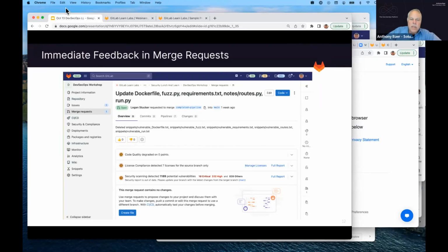So here's the merge request. In the middle of the screen, you'll see that we have code quality that's listed there. We also have license compliance that's there. Our security scanning is also there with a whole ton of different vulnerabilities that are there. And because this is a demonstration environment where we're able to show you all sorts of different vulnerabilities that we have found as a result of developing within our application.